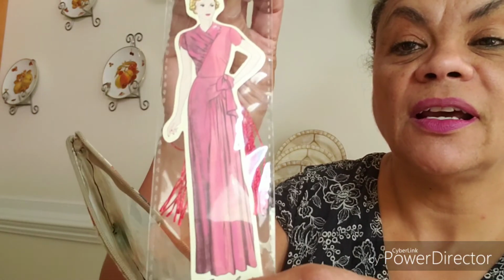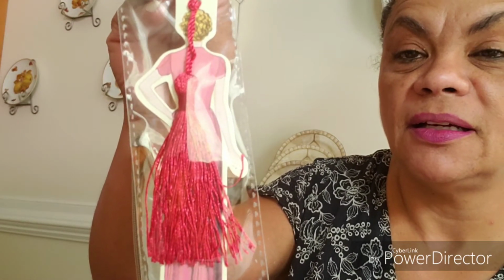Oh, she stuck some stuff in here. Thanks, Maria. Oh, look at this. This is a bookmark. Isn't that nice? Look, it has the tassel on the back. I'm going to link Maria down below. I just wanted to check in that bag just to make sure nothing else was in there. And then she gave me a microfiber mitten.